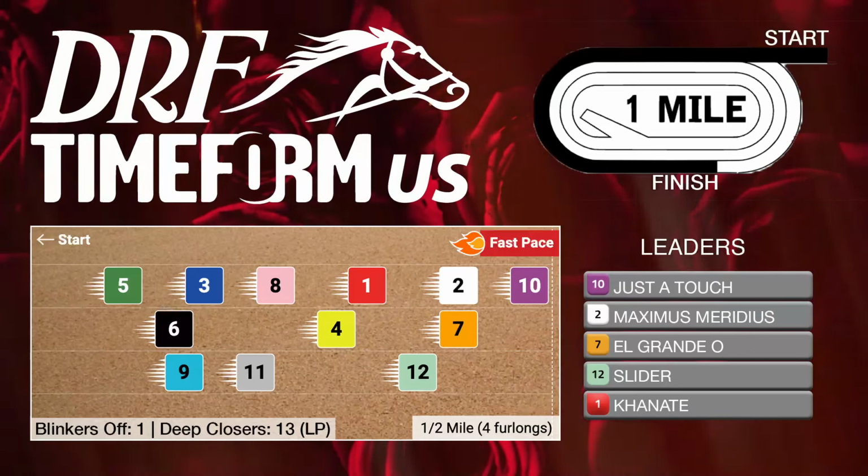There are others who want to be on the lead in this race, like the number 2, Maximus Meridius, the number 7, El Grandeo, has shown plenty of front-running speed in prior starts, but especially the number 12, Slider, who's stretching out from sprint races coming in from California. That horse has a ton of early speed, and I would not be surprised if Jose Lezcano was looking to get to the front and cross over in the early stages. If the pace really falls apart, do note that a horse who's not even shown in the pace projector, the number 13, Capital Idea, gets the LP flag, indicating he has the highest TimeformUS late pace rating in the field.